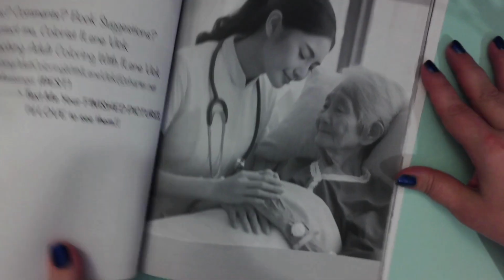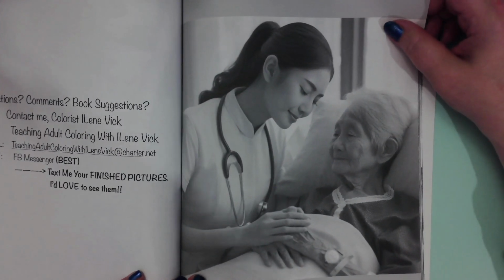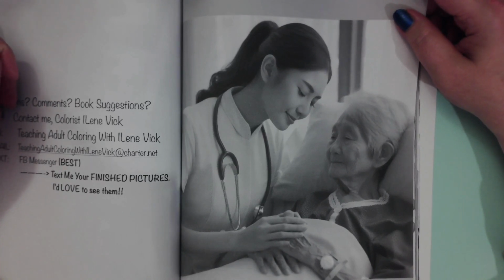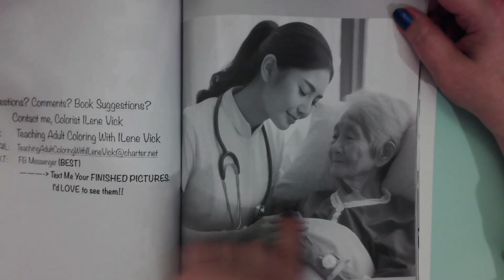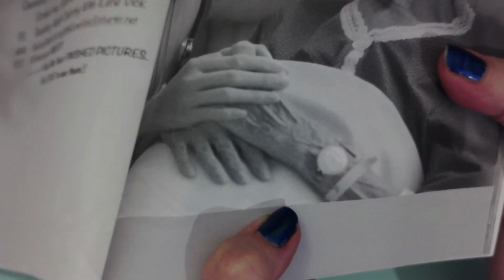Here's a typical picture for hospice or gerontology. As a nurse, always don't wear your perfume too strong. Proper hygiene is imperative because you're always so close to the patient, you see. That's what I'm saying. Look how nice her veins are on her hand. That's why I always did the IV in the hand. Your veins are always good in your hand.